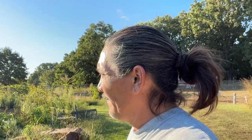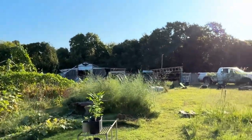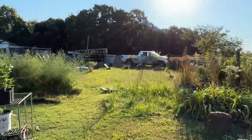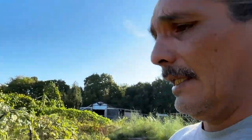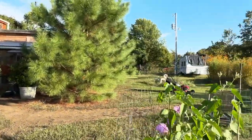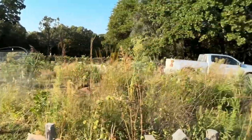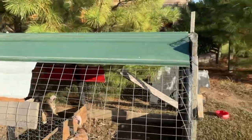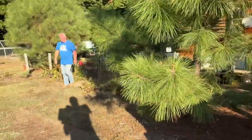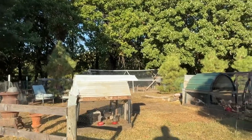Today we are making some arrangements out here. We have got to get these turkeys and peas moved out of the yard, and we got to get them somewhere where there's some grass. We haven't had rain, anything that could green up the grass or help it grow, and you can kind of see we are down to brown. Brown to the ground, and these babies need to be moved, and they need some green roughage.